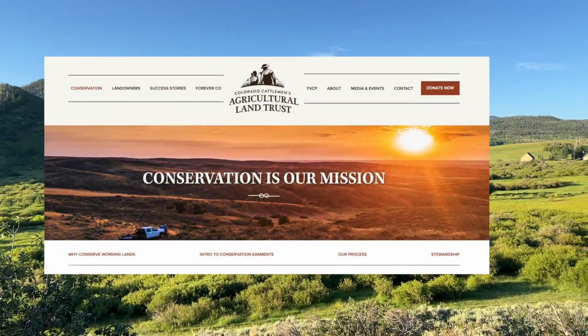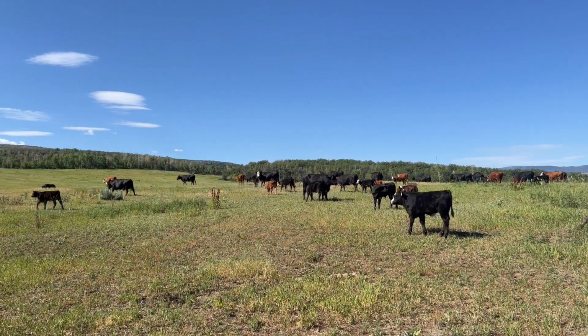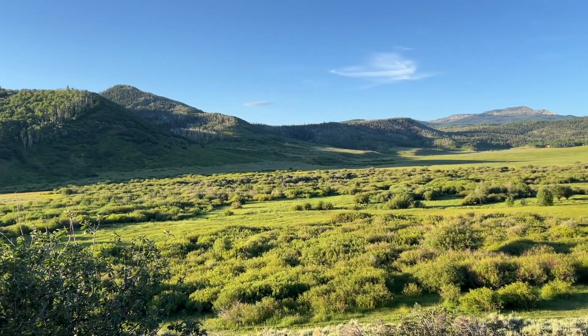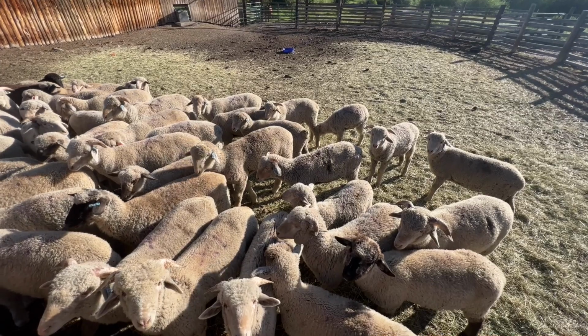In addition to the ranch, Megan is Director of Stewardship for the Colorado Cattlemen's Agricultural Land Trust. So I am Director of Stewardship for the Colorado Cattlemen's Agricultural Land Trust. Our mission is to protect important agricultural lands across the state of Colorado. As of today, we have 750,000 acres across the state in conservation easement, and we've worked with over 500 families to protect that. And it's really important to make sure that the agricultural base here in Colorado is preserved and available for ag into the future.